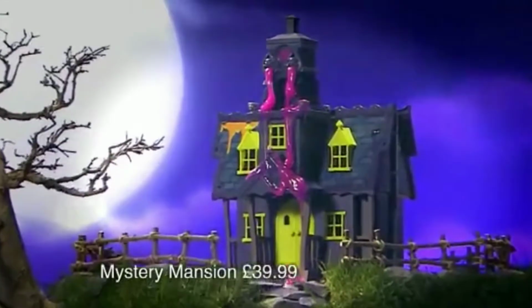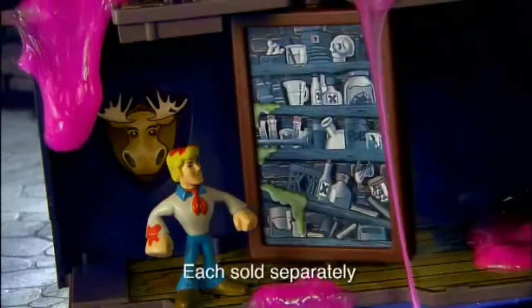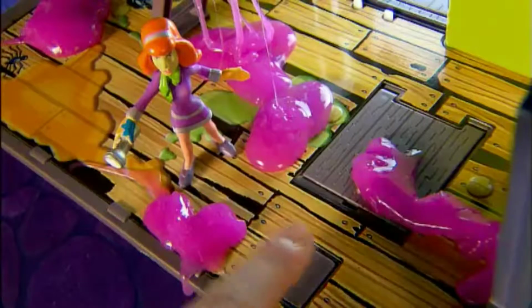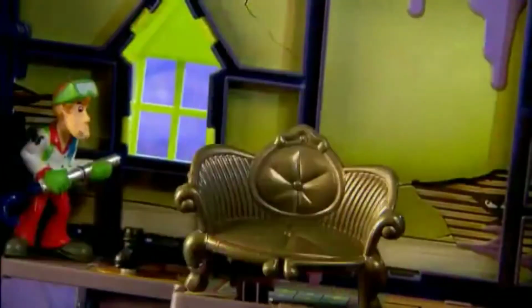It's the slimy world of the Scooby-Doo Mystery Mansion with Goo! Enter the mansion to uncover lots of spooky features and secret hidden traps. Watch out for the falling chandelier! And when you catch the monsters, slime them in the Goo Tower and watch it ooze from the Goo-goyles! The Scooby-Doo Mystery Mansion with Goo!